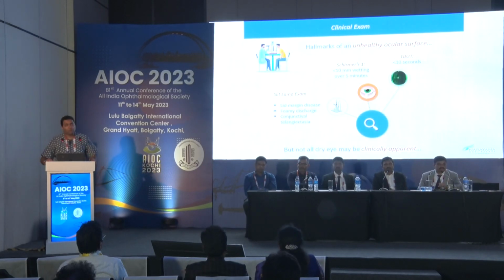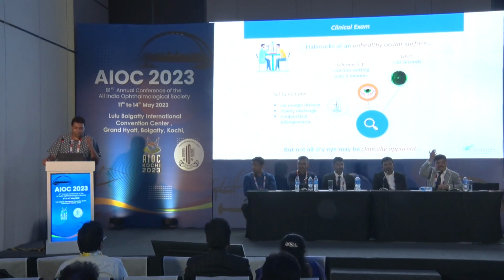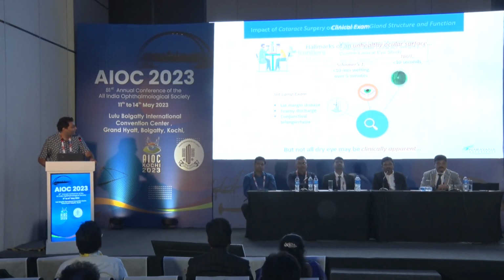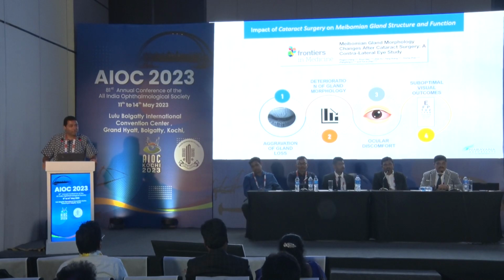So it's important, along with your biometry and other factors, that the slit lamp has to be looked at. Many times this is not taken too much into account. As refractive surgeons, we put a lot of effort on this. So I'm talking about what a refractive surgeon would do. So it becomes more like a refractive surgeon's aspect. Meibography is not a standard of care and not something which we do regularly.